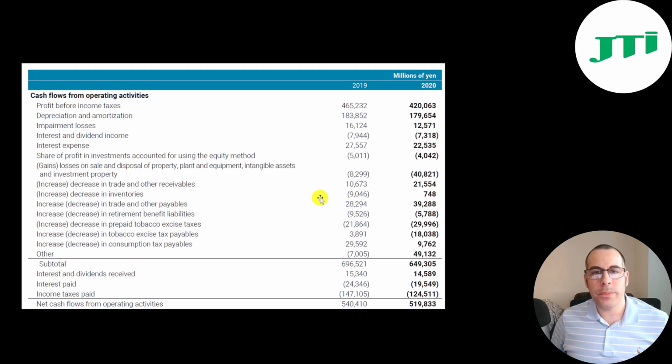This is the cash flow from operations section from their annual report. This shows us 2019 and 2020. And the way you calculate CFO, you start with your net income, that's 420 billion, and then you have to add or subtract the non-cash items on the income statement. Since they buy so many factories, they have lots of depreciation, so we have to add back 180 billion of depreciation. We also have to adjust for changes in working capital.